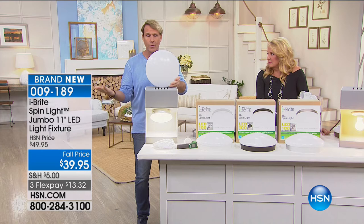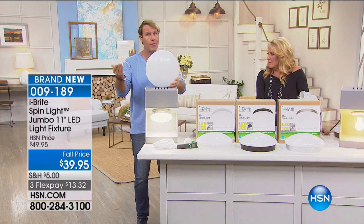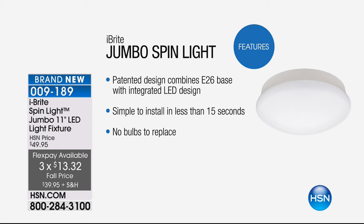Now, if you want to try and do it yourself, we actually do include all of the wires and all the hardware if you do want to adjust it. But this is a patented design, and it has that E26 base integrated with the LED design. They put 15 seconds in there, but it never takes me longer than 5 or 7 seconds. And there are no bulbs to replace.